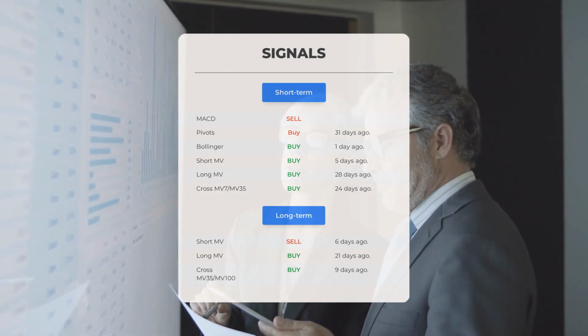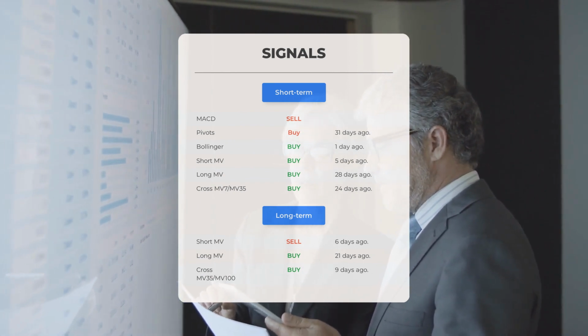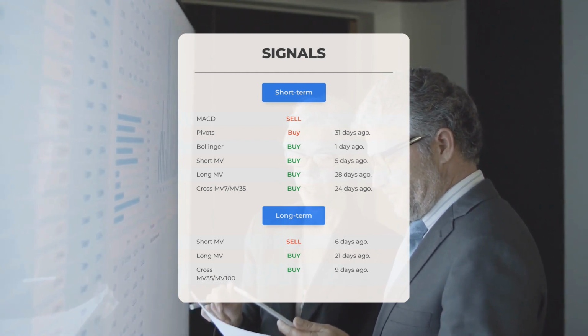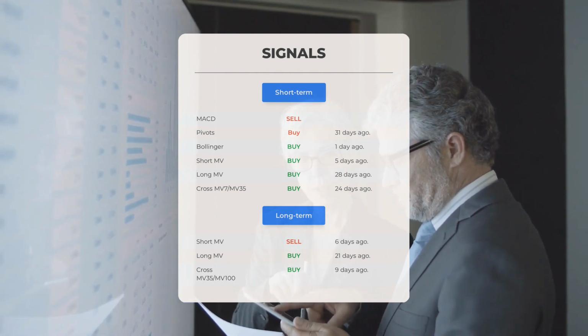The short moving average recently signaled a sell 6 days ago. In contrast, the long-term moving average indicates a buy signal 21 days ago. Furthermore, the relationship between the short and long moving averages aligns with a buy signal 9 days ago.